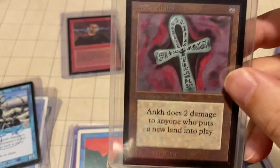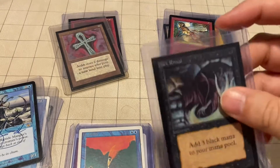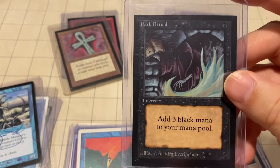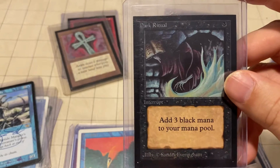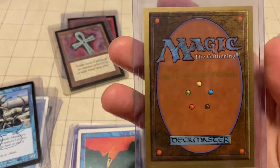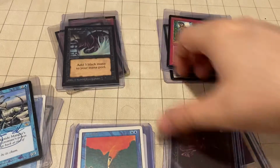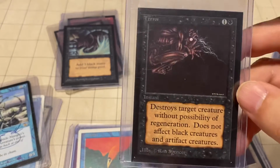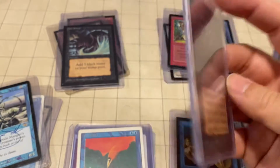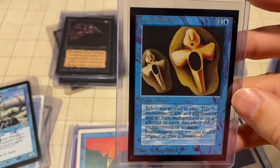Here's an Ankh of Mishra, and once again, before the card boom, I picked these up for just a couple dollars each. But yeah, I love this Dark Ritual. These look a little bit more like the Beta cards. This one's International Edition. They've got that darker look of the Beta cards, but they're a little more unique. They've got kind of their own look, to be honest. I think these were a little after Beta, if I remember correctly. Right around there.